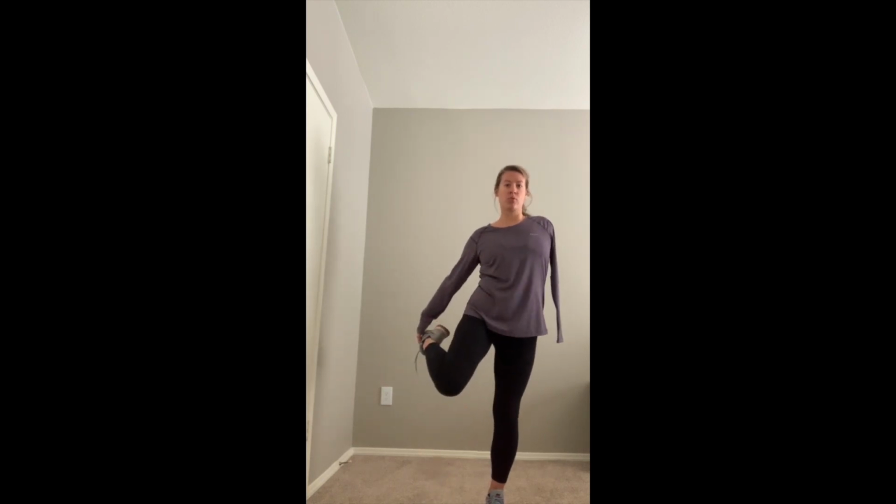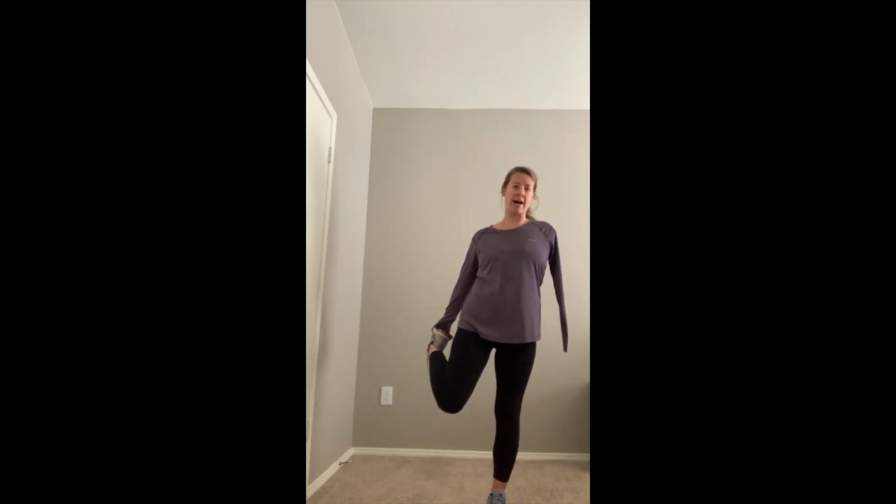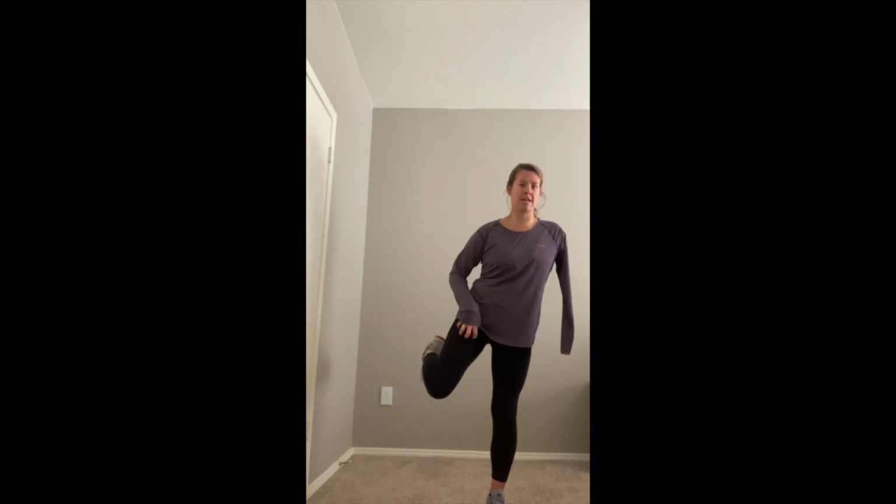So I'm gonna balance on my left leg to start off with. And you're just gonna bring your right leg back as much as you can. If you need to stay down, if you need to go up, and then you just want to hold it there. And again, you should feel that stretch right in the front of your thigh, okay? So I'm gonna hold it for a few more seconds. My balance is not the best. 2, 1, perfect.